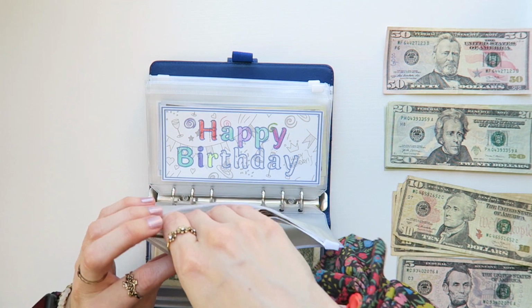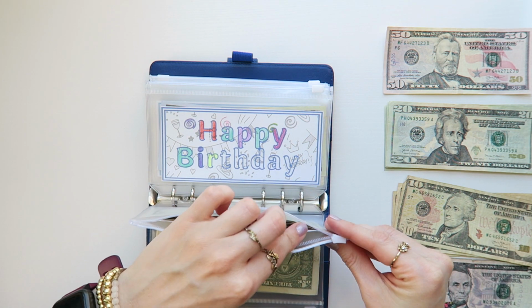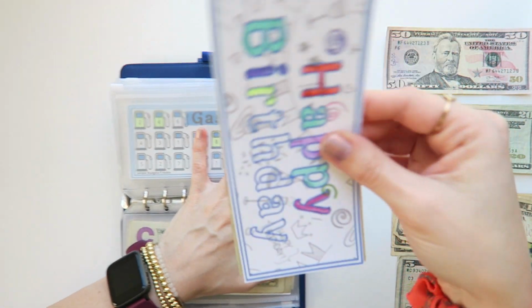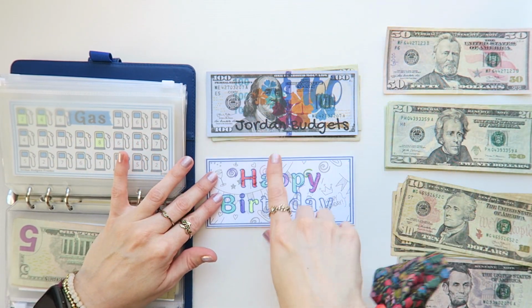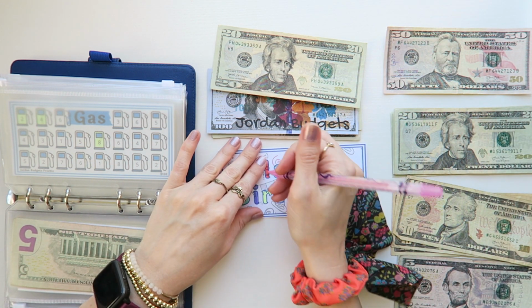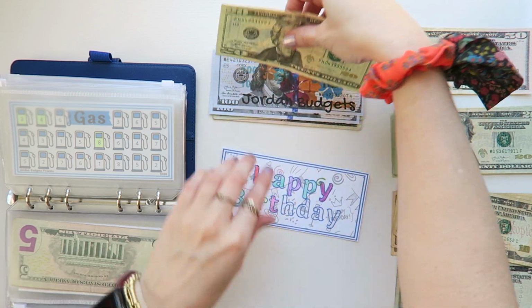Next we have happy birthday. That is for saving for my son's birthday parties. They will have parties this year, Lord willing. We are going to add $20 to birthday plans. All right, so we colored in that T.